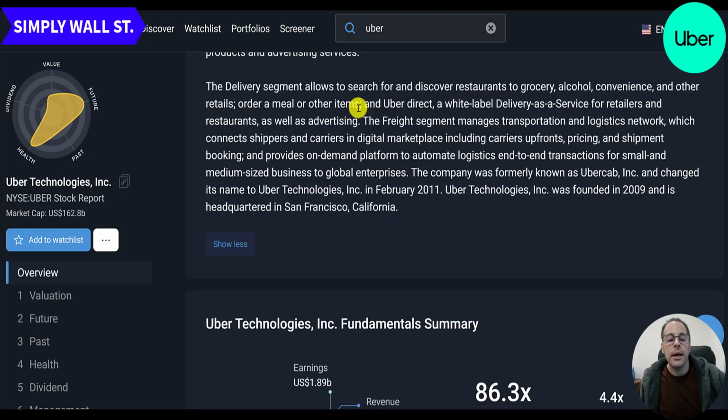The delivery segment allows people to search and discover restaurants for grocery, alcohol, convenience, and other retail establishments. You can order a meal or other items. This also includes Uber Direct, a white label delivery as a service for retailers and restaurants, as well as advertising. The freight segment manages transportation and logistics, which connects shippers and carriers. And this provides an on-demand platform to automate logistics, end-to-end transactions for small and medium-sized businesses to large global enterprises.